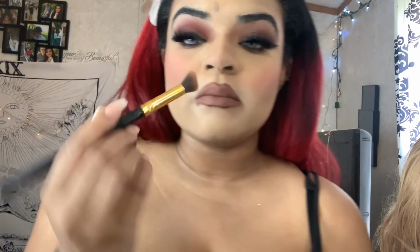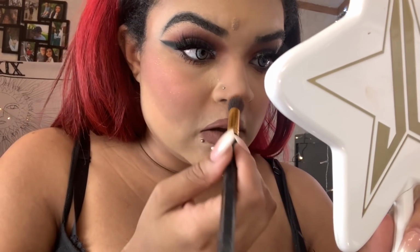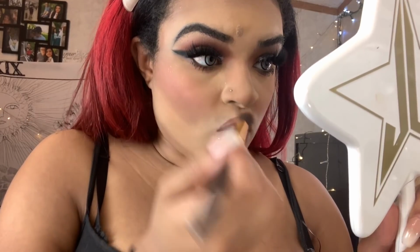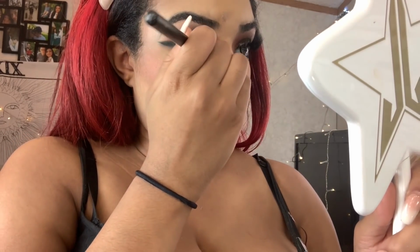Now, as you can see, it kind of just looks like it wiped off most of it. Really depends on the lighting and stuff. This lighting isn't the greatest for me. But I'm just going to take that same bronzer from before, and I'm not going to be heavy-handed, but I'm just going to add shadows where it took away some of the dark that I had going on. And it kind of brings it back.